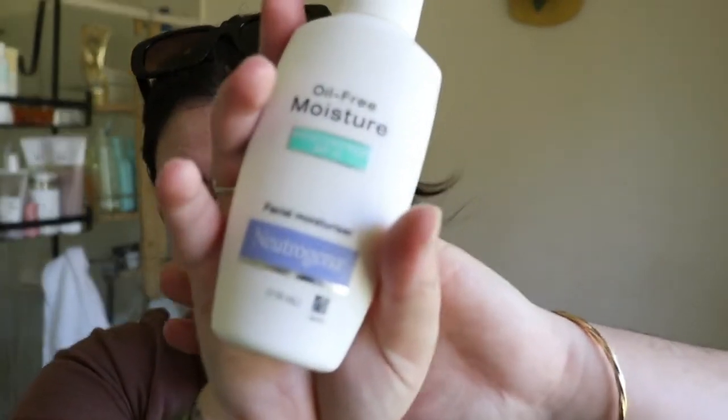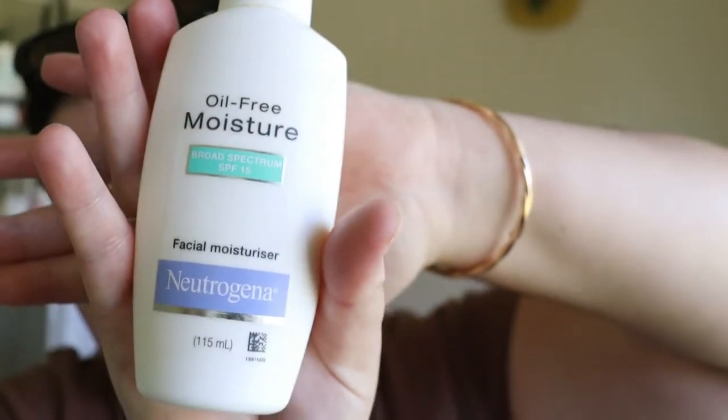And then I just put on this oil-free facial moisturizer in the morning. This is the one I use in the morning. It's got SPF 15 in it, which is not the greatest, but at least it's something.